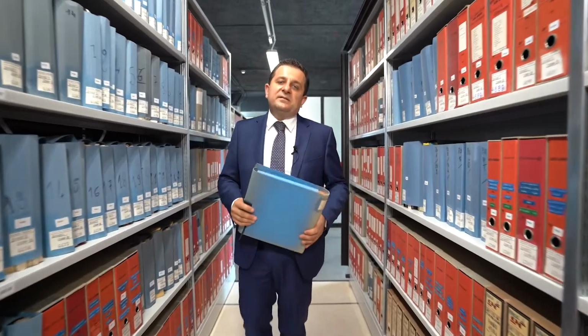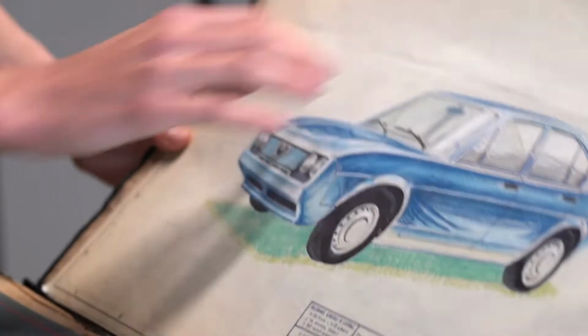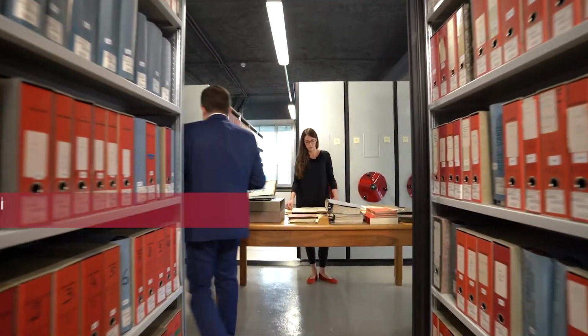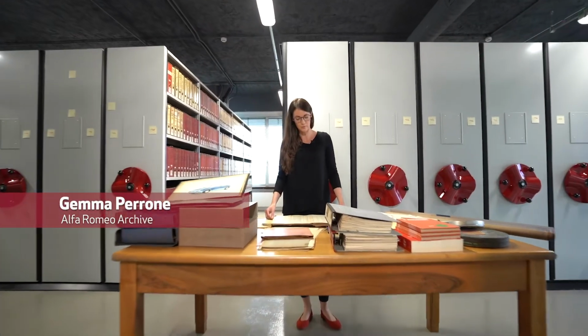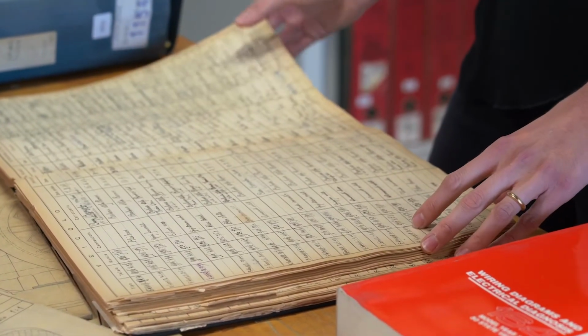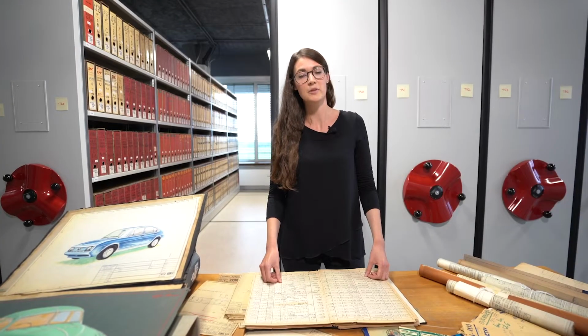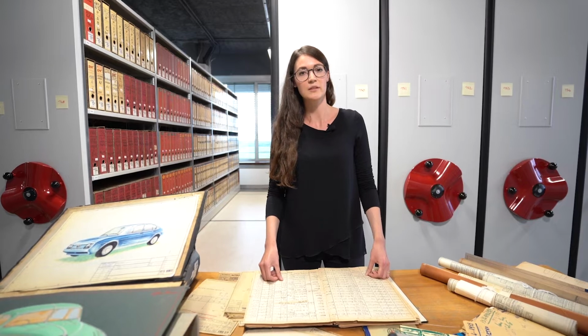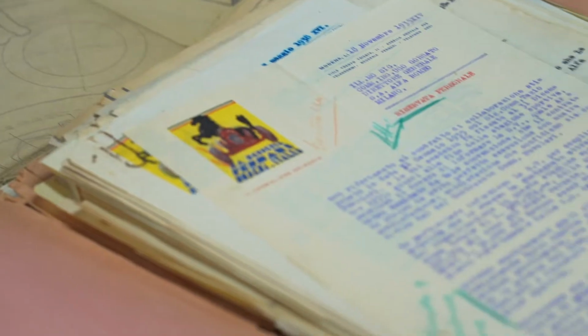We thus have access to photographic images, videos, technical drawings, sketches from the Style Centre and even the production records. The production records list all the Alfa Romeo chassis ever produced, with their manufacturing date, sale date, destination market and color of the bodywork and interior. They constitute a solid base when issuing certificates of origin.